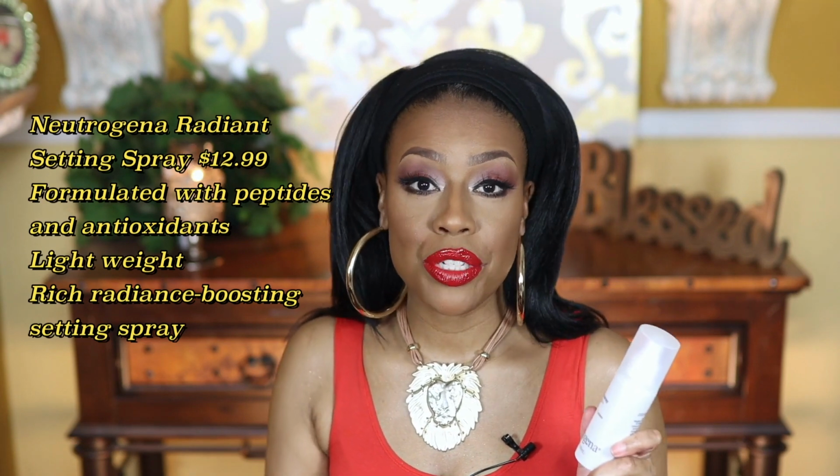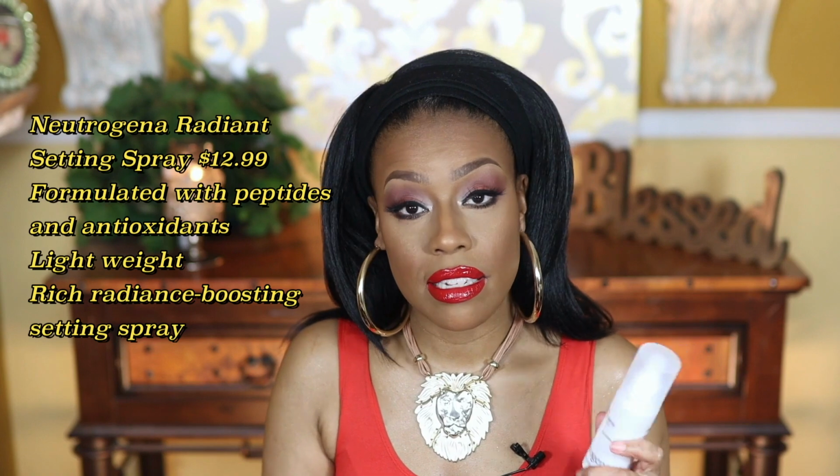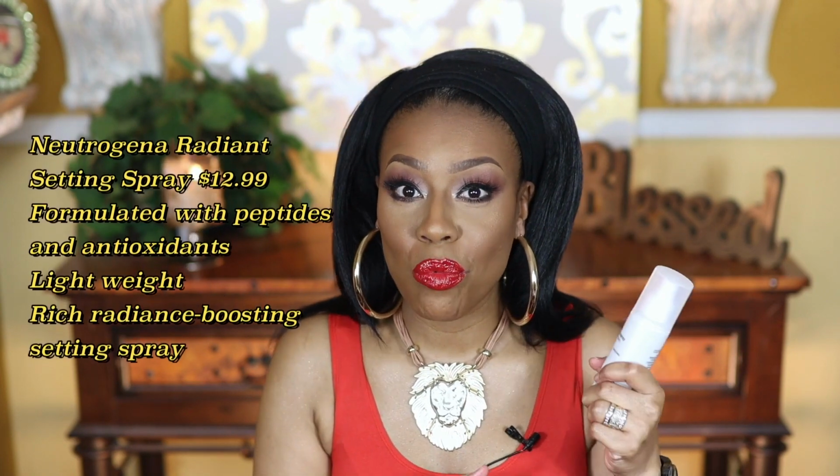Lightweight. It is going to set your makeup in place, but this one gives you more of a radiant look. Not really dewy, but a more radiant look. So this setting spray would be really good if you're looking for a setting spray that's going to have some good ingredients in it, as well as be lightweight, something that you can use as opposed to powder once you finish your foundation and things like that. This one is a good one.